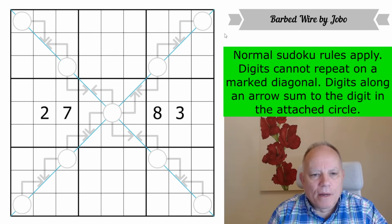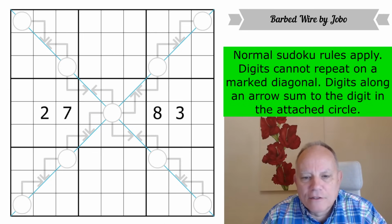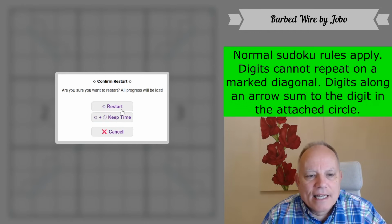Anyway, we're going to have a go at this. Barbed Wire by Jobo. I don't know what to make of it. I like the look of the puzzle, but that's all I shall say for now. Let's see what happens and let's get cracking.